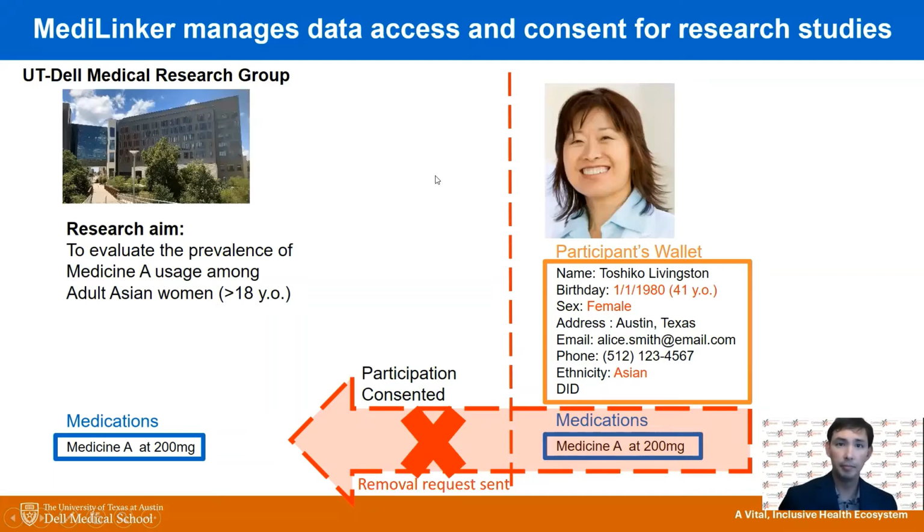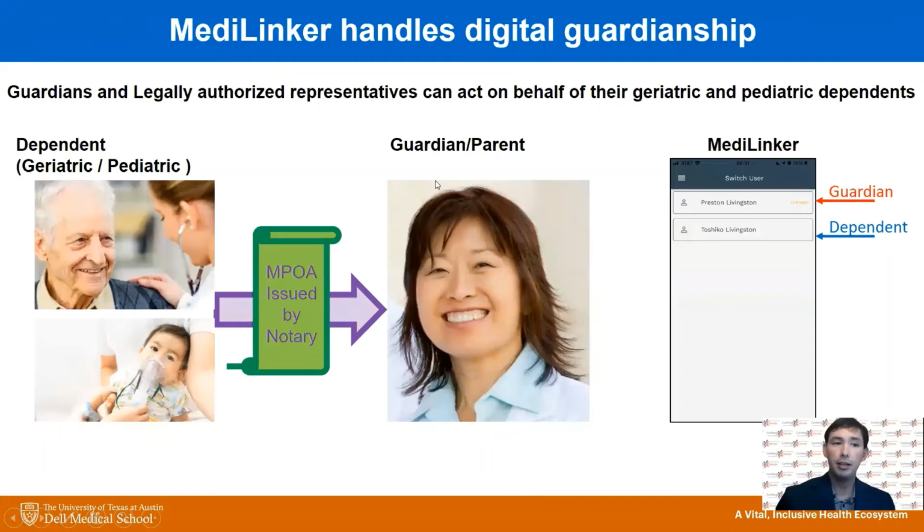Our project is also able to handle digital guardianship, in which guardians and legally authorized representatives can act on behalf of their geriatric and pediatric dependents. Dependents are able to go to a notary and get a medical power of attorney issued and share it with their guardians. And then within the application, the guardian is able to switch their account to the dependent and then share data and accept data and create credentials accordingly.